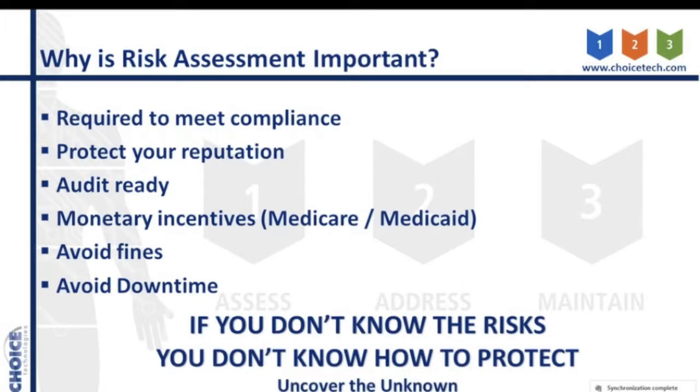So just to recap, why the risk assessment is so important. It's required to meet compliance, to protect your reputation, and I got to say that reputation is key. I mean, if you get a breach and data gets out once, I think it's pretty forgiving. But if it happens several times, it could really hurt the reputation of a practice, and it's really critical to kind of button things up so you don't have this problem. The other thing is being audit ready.